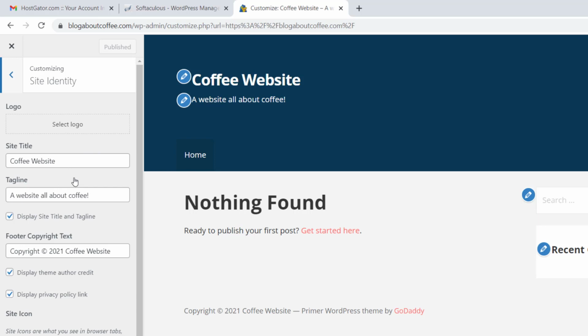So if I change my site title here on the left, we'll see that it updates right away in the live preview on the right. Then we can do the same thing for our tagline, which is the line of text that appears underneath our site title. So I'm just going to quickly type something in here on the left.